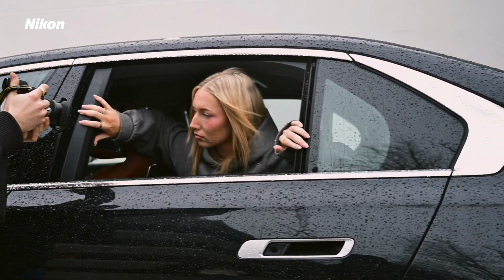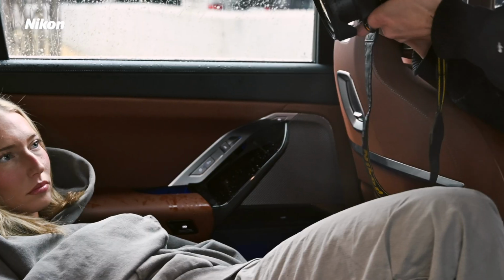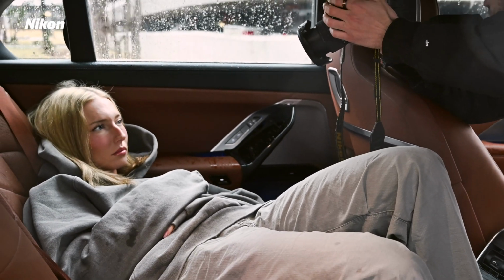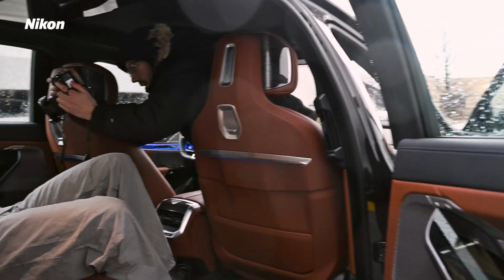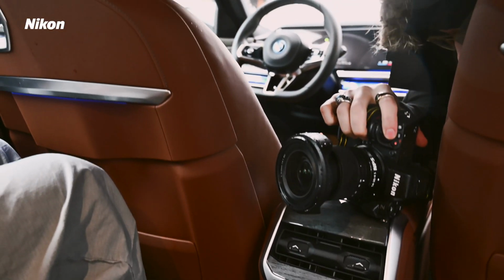I'm gonna try to take some photos and get a unique perspective this way. I want you to lie down, have your head against the back seat and the door frame a little bit. I'm gonna try to get these over the top kind of shots. They're more of a unique angle. There's definitely some bangers in there.